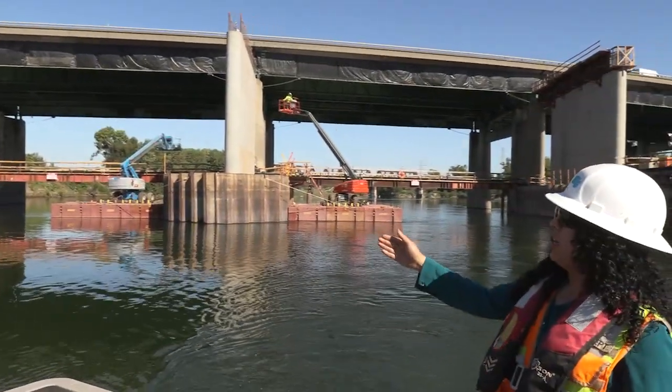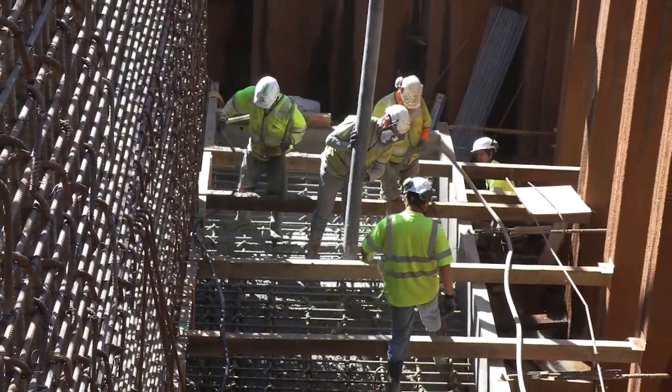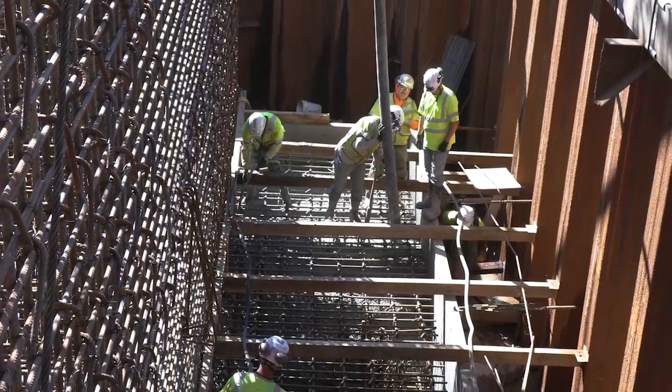While we're over here, we have cofferdams. These cofferdams are permanent. Once the footing is poured, a couple months from now, we're gonna cut them and we're gonna put concrete on them.